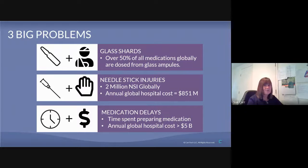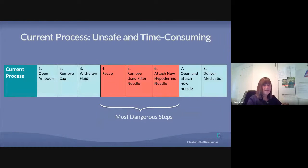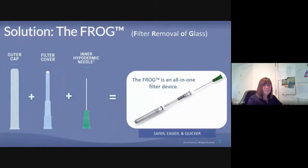This cost the hospitals close to $900 million to treat. Third, the time spent in preparing the medication in this multi-needle, multi-step process cost close to $5 billion of unnecessary waste. These two costs equal close to $6 billion of unnecessary hospital expense that could have been spent on productive patient care. CarTech has eliminated the three most dangerous steps, saving time, money, and lives.